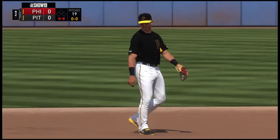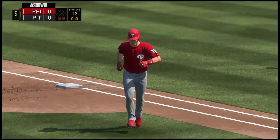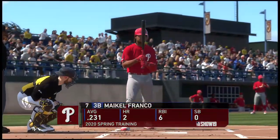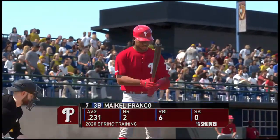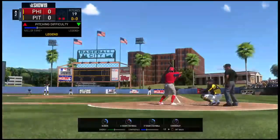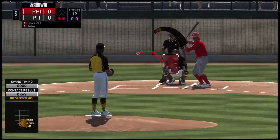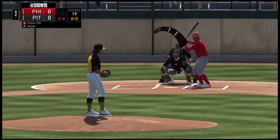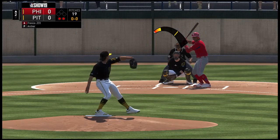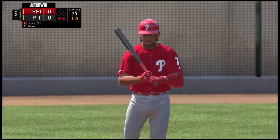Batting fifth, the third baseman, number 7, Maikel Franco. Now at the plate, Maikel Franco. He'll work on keeping this top of the second alive. Here comes the first pitch. That's a ball. He'll hold off on the slider to start the at-bat. It's ball 1.